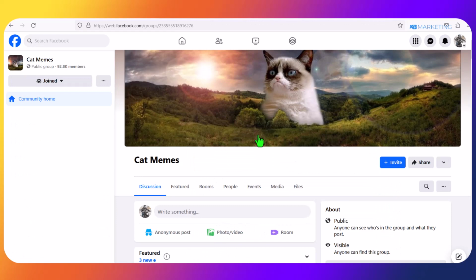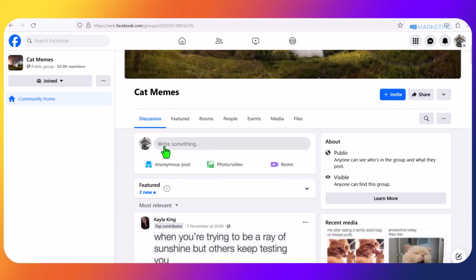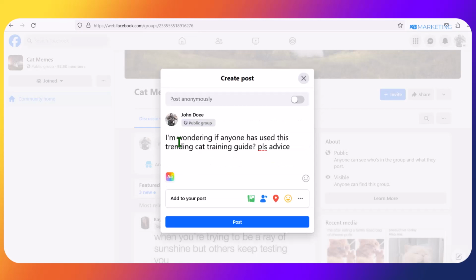So once you join related groups in that niche, all you then need to do is to come over to where it says write something. So you want to make a very creative post like this that is going to make people want to check out the link, something like this. I'm wondering if anyone has used this trending cat training guide.